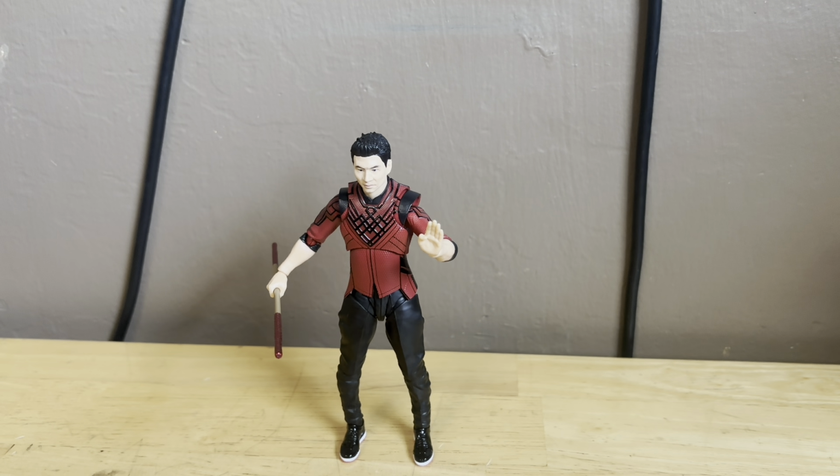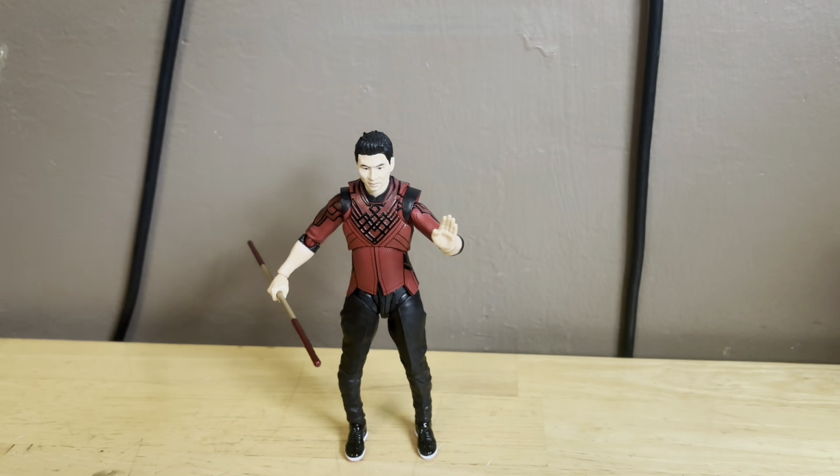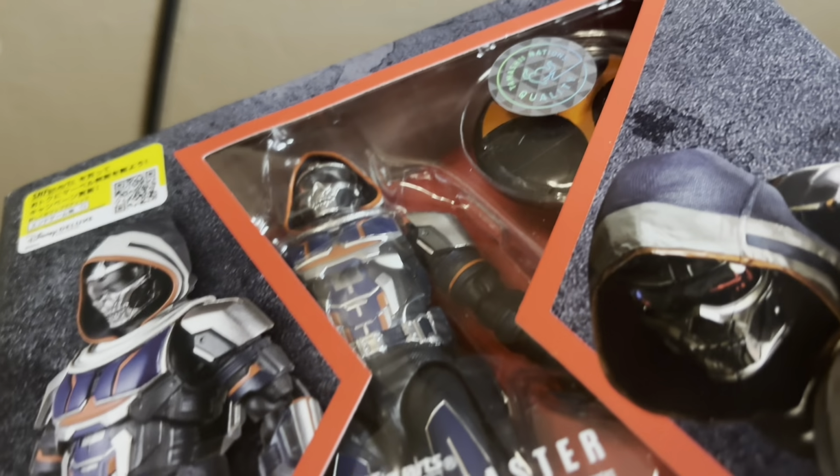And yeah, if you guys enjoyed this video, coming up next, guys, we're going to be reviewing another S.H.Figuarts figure in the collection. Coming up next is the Marvel Black Widow movie's Taskmaster S.H.Figuarts. So stay tuned for that video coming up soon, guys.